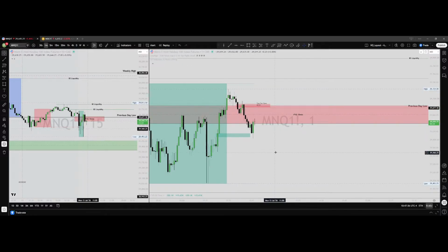But that's a part of the game. You have to be patient until every criteria gets fulfilled.